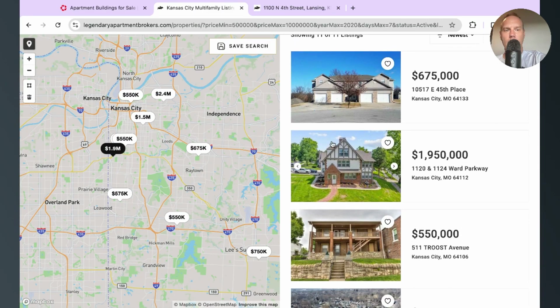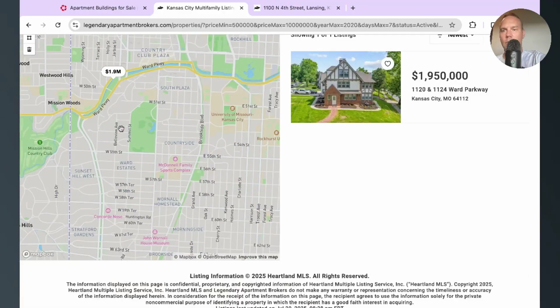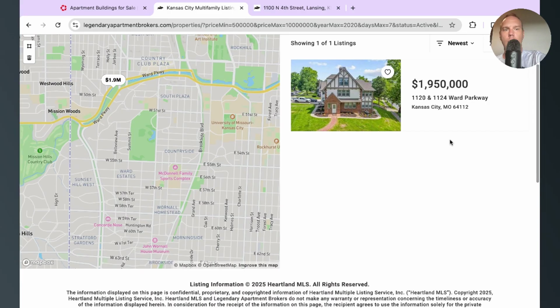Next up, another one we're not going to spend a ton of time on is actually, zooming in here for podcast listeners, 2 triplexes right next to the Country Club Plaza, on the heart of Country Club Plaza, Ward Parkway. 2 triplexes for almost $2 million. Price per unit on that is well over $300,000. So you can tell these are trophy assets. Class A location, but it's trophy assets type of living. If you live and own in the area, maybe you want to pick those up. They are very large, but it's not going to be any kind of traditional value add play there.